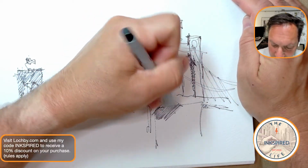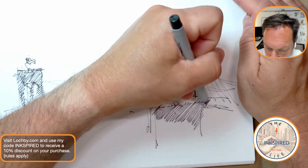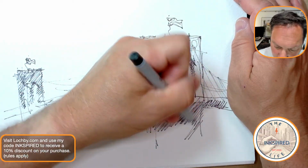I want this to look like it's in shadow, so I'm going to do some hatch lines. And I'm going to break out some creative markers in a minute. We'll throw some creative markers down. Pop some color on.